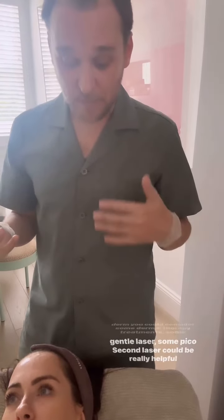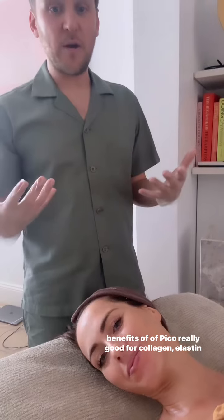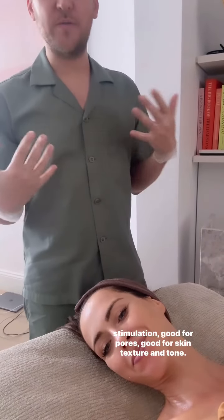The other thing too is that if you didn't want to see a derm, you could consider some dermal therapy treatments, some gentle laser, some pico. Pico laser could be really helpful with that as well. So, you know, you get the added age management benefits of pico. Really good for collagen, elastin stimulation, good for pores, good for skin texture and tone.